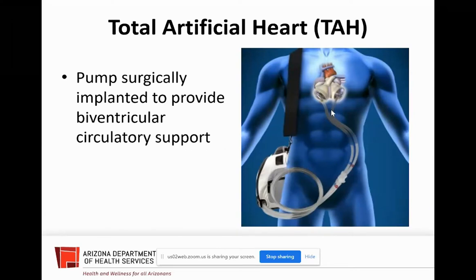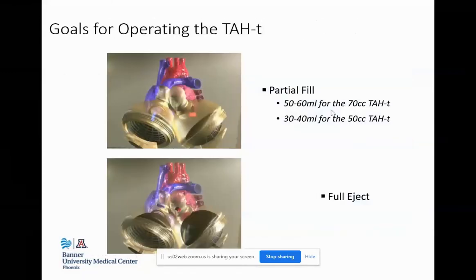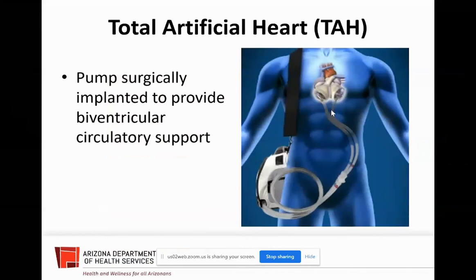You can kind of see some beige plastic there. Then they have their drive lines come out of their subxiphoid, the upper abdomen, and connect to their Freedom driver. That is what the artificial heart looks like if we crack it open. It's basically a bulb, a circle that has a polyurethane membrane in the middle of it. On the patient side is where the blood will be, and on the other side is where air will be. The Freedom driver that you see here is basically a fancy air compressor.